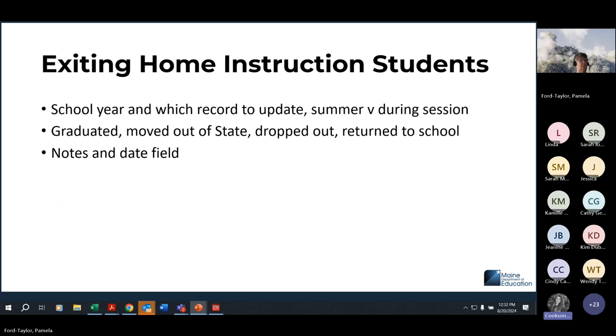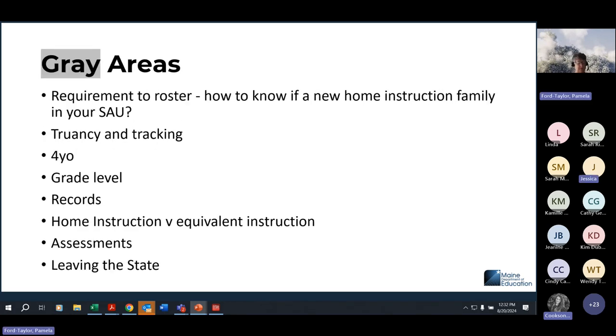Pamela, we had a couple of questions I just wanted to throw your way. Can the new SAU enter information under the relocate tab, or does it have to be the previous SAU? Again, I have not played with this, but I believe once you get it, it's your record, the new SAU's record. You can't initiate the transfer over from one SAU to the other, but once it gets to you, then you can edit and keep going with that record. Does that answer it?